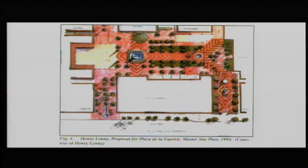In fact, there's a whole book on some of the studies that were done for De La Guerra Plaza. But the way this was designed, it was a place where you can still have access for cars for deliveries to the restaurants and so on, but at certain times you can close the entire plaza and have a farmer's market or a festival or fiestas or something like that. Having this open space, a plaza, is a little similar to having Central Park in New York, where it brings relief from the architecture.